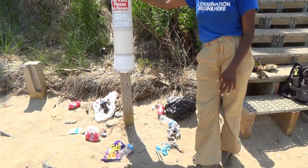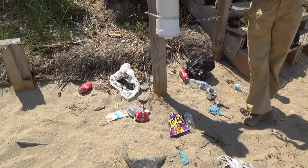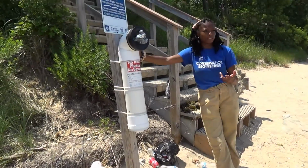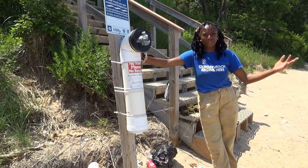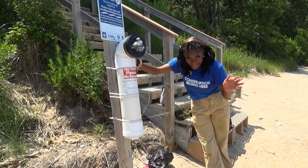And so when you put trash in here when you're not supposed to, you're taking up space that could be fishing line, and you're making it more likely for people to leave their fishing line out in the wild and hurt wildlife. So always remember, when you go fishing, throw away your fishing line.